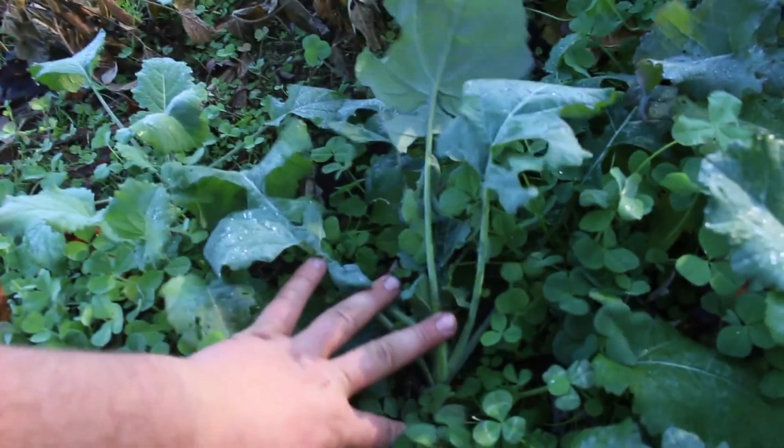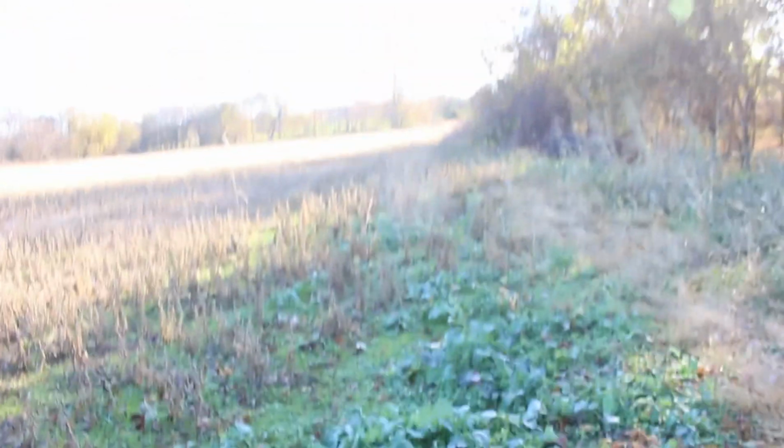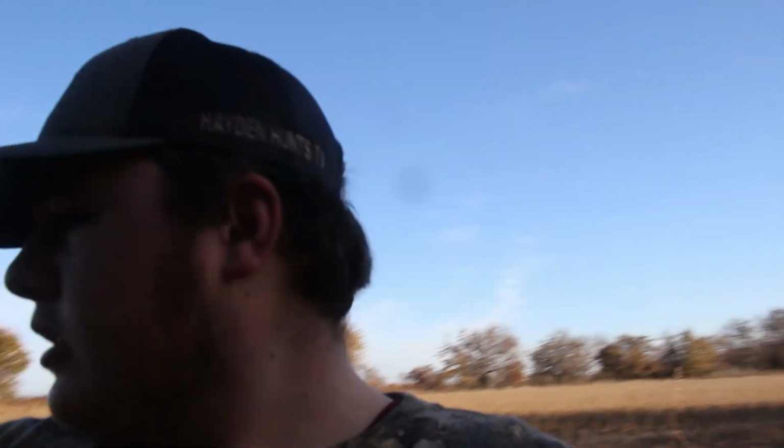I think these were turnips. Yep, it came up. I scattered it all out in here, and it came up, and then I hit some here, and it came up like a foot from the blind. So that's great. But there is clover and turnips down here. So what's the blind looking like? Not too bad. So yeah, a little update in a video, a little something for y'all to see.